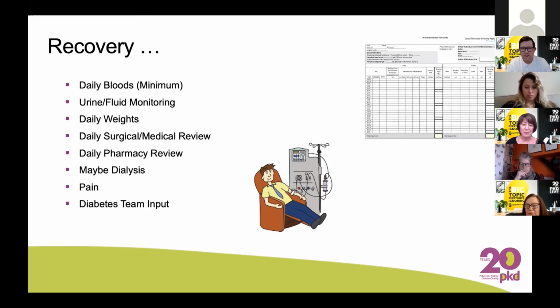And I've also put diabetes team input. Some people also get slightly worried when the diabetes team come to review you and you haven't got diabetes, and you think, God, what have they done to me? Now, some of the medications that we give post-transplant can cause erratic blood sugars in the first few days. And so the diabetes team are just there to make sure we don't need to give anything to counteract them, and just to make sure that your blood sugars aren't going to have any detriment to your recovery.